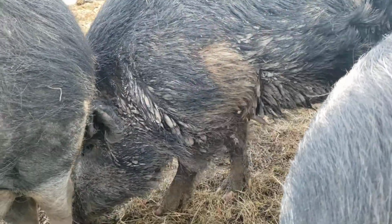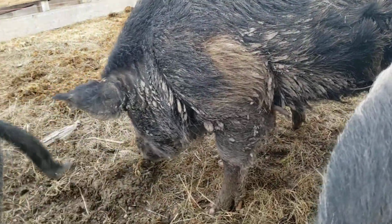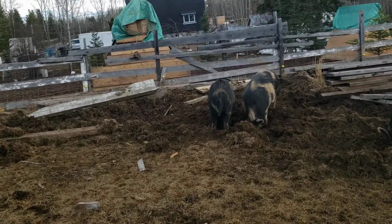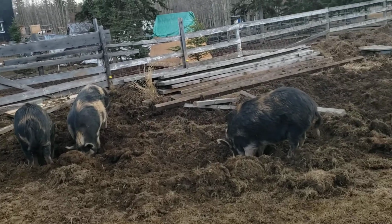And boars can be very dangerous, especially because they get sharp. Oh, hey. Here, Rapunzel. Everyone just wants love right now. So, it's important to have a very good temperament in your boar.